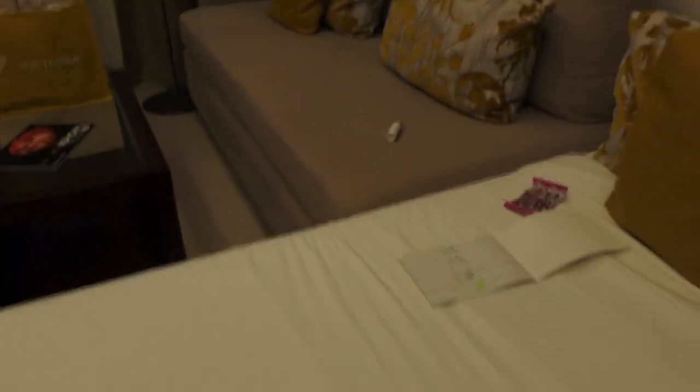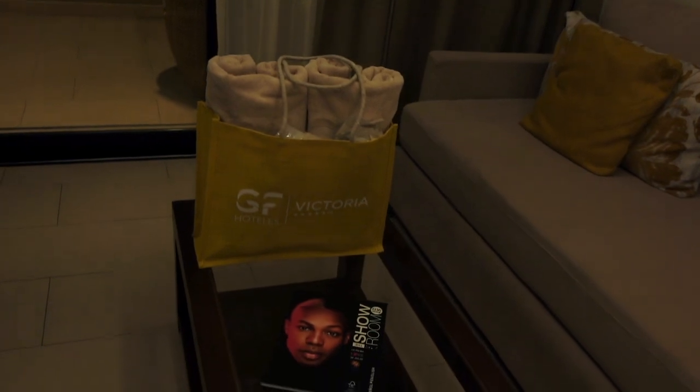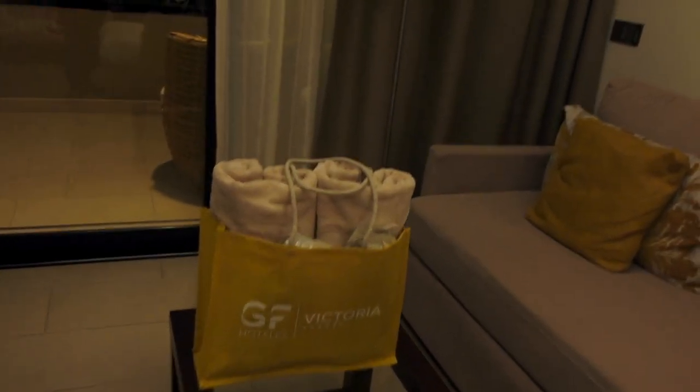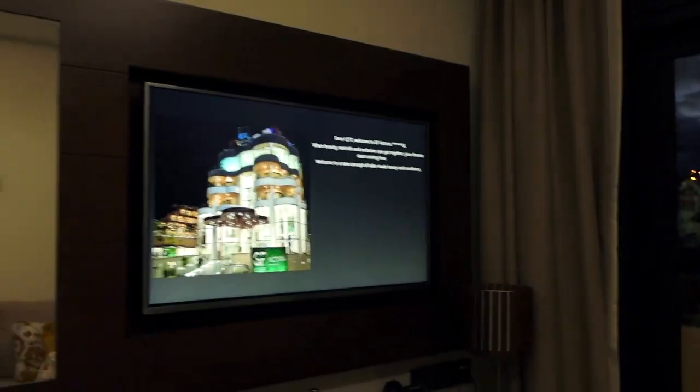Before I started the video, George started trashing the room a tiny bit. They actually left out sweets for George and some coloring pencils and a little coloring book, which is really cute. So that's George's bed here, that's the sofa, and they actually left a lovely package there of the beach towels and some flip-flops too, which always come in handy, don't they? And a magazine on the table. We've got a TV here.